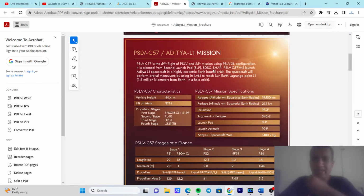So what happens? PSLV first launches this spacecraft into a highly eccentric orbit around Earth. The same thing we followed during the Mangalyaan Earth orbit insertion. If you have even seen the Mangalyaan movie, which is okay to some extent, they actually place some communication between the sea. For this also we are doing it, but not in the sea. We have good antennas borrowed from the European Space Agency or NASA. They are providing us the data. There is a similar stage which is happening right now because I will show you the timeline once.